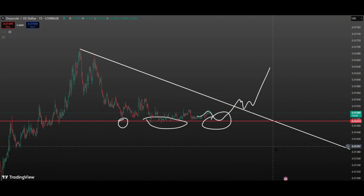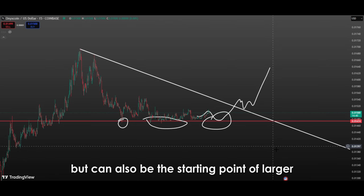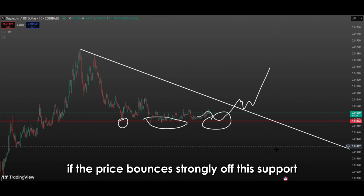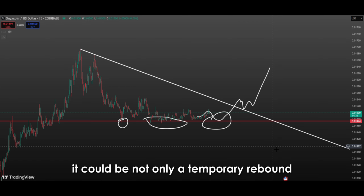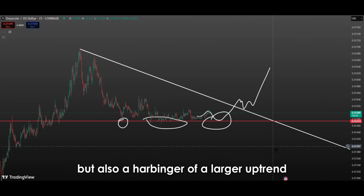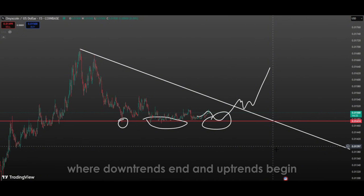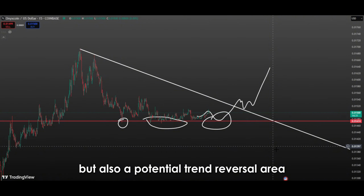However, such support levels are not only short-term reaction zones, but can also be the starting point of larger trend reversals. If the price bounces strongly off this support and establishes an upside structure, it could be not only a temporary rebound, but also a harbinger of a larger uptrend. Such moves are especially common at critical thresholds where downtrends end and uptrends begin. Therefore, this support zone is not only a technical line, but also a potential trend reversal area.